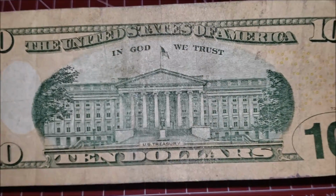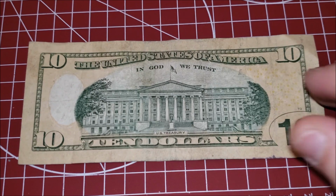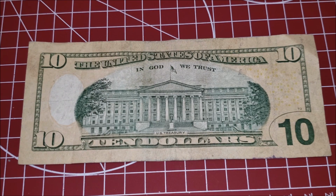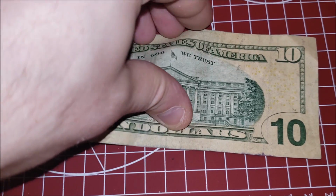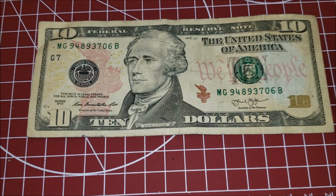What things has this bill seen, and all that stuff in the years of its life, especially when you come across really old notes. That's just a fun thing to think about. I love going to Where's George and inputting my especially $1 notes, but bills in general.